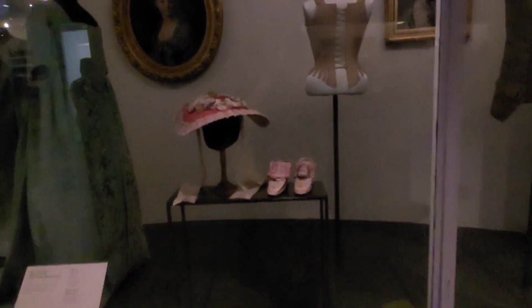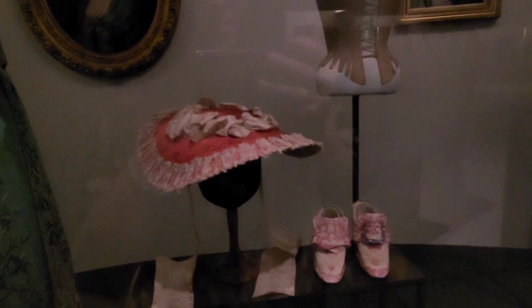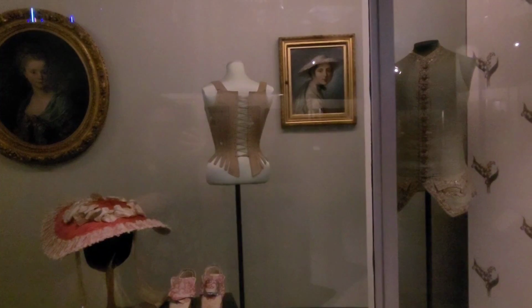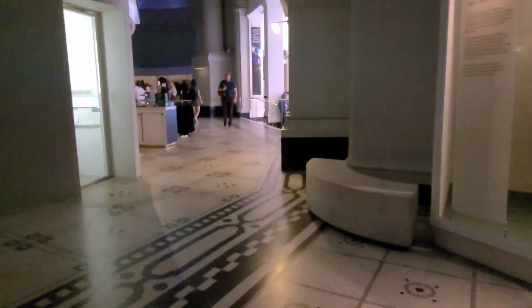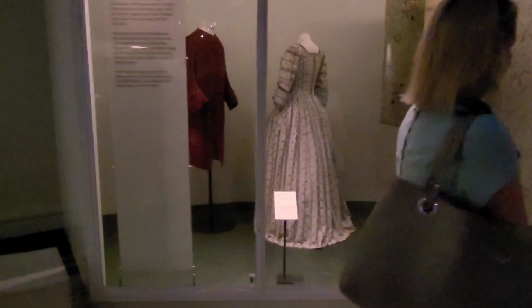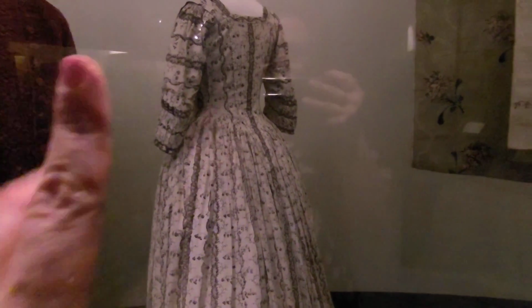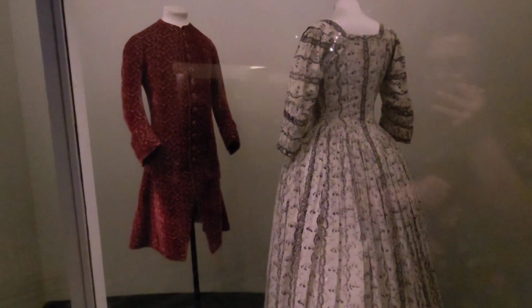A hat. I love a hat. That'd keep you cool. Thank goodness we don't have to wear those anymore, hey? Oh my gosh, I need to see that doll. Look at her. What does it say? Oh my goodness. I love the waist and how the fabric just drops. Stunning. Okay, let's head on through that way.